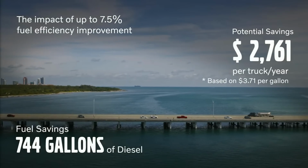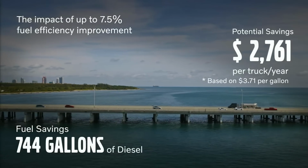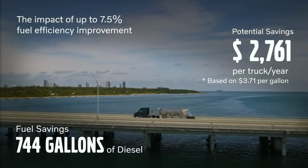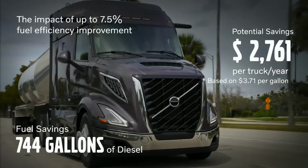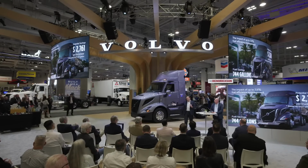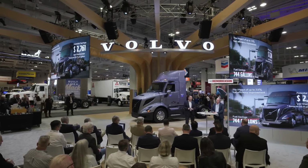That's about $2,800 per year. And that's very important because that $2,800 comes to your bottom line from day one that you drive the truck. If you calculate that over the lifetime of a truck, say a good 5 years, you're talking about $14,000, ladies and gentlemen. That's $14,000 more value on one truck.